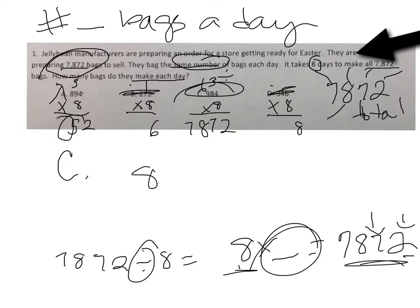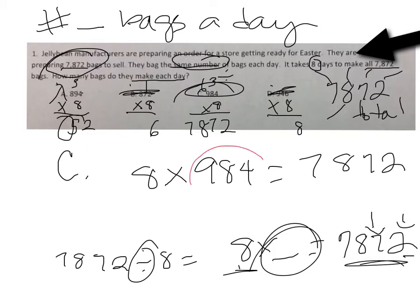So 8 times 984 equals 7,872, which means that they can make 984 bags each day. Very good, in 8 days.